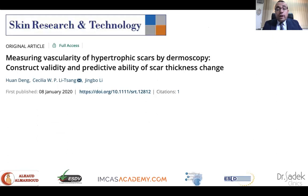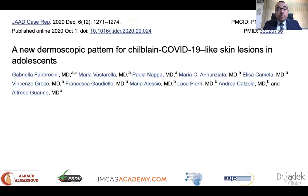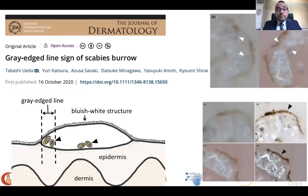Also, same thing for hypertrophic scars and keloids. If we can really detect the degree of the vasculature on top, we can predict how it will grow in the near future. Also, chilblain-like lesions have been assessed, and they showed purpuric structures and white scales on their surface.